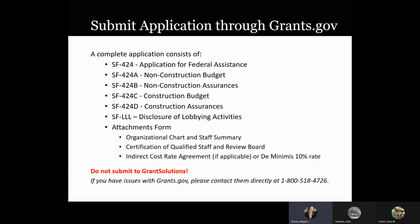Also, for all grants over $100,000, which yours are, we need an SF-LLL, which is disclosure of lobbying activities. We doubt that many of you are participating in lobbying activities, so just marking those with not applicable will be sufficient to cover that.